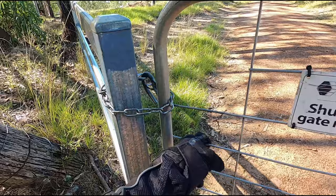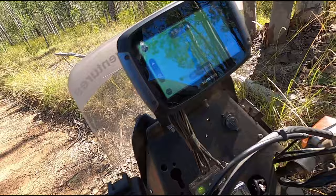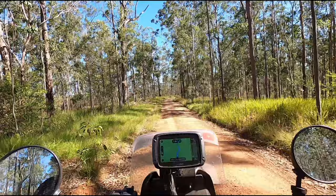Alright. Probably noticed I parked the bike into the bank. I've had the bike fall over a few times on gates. Pointing down a little fraction, it sort of vibrates its way off the stand, which is pretty annoying because it's heavy. Alright, 2Ks to the road and go on another big long sweeping farm road.